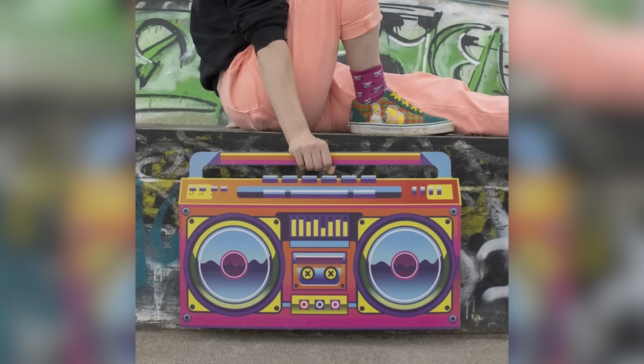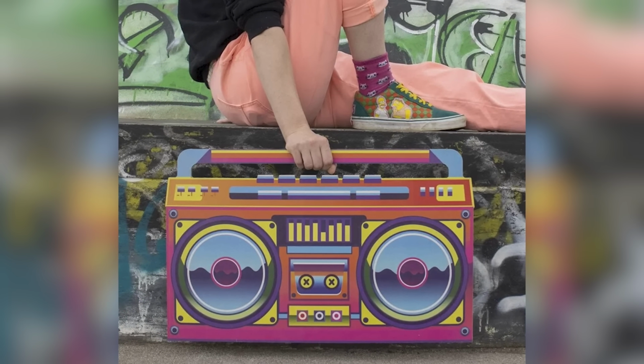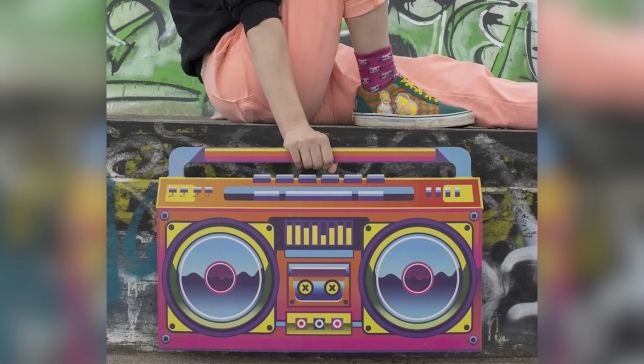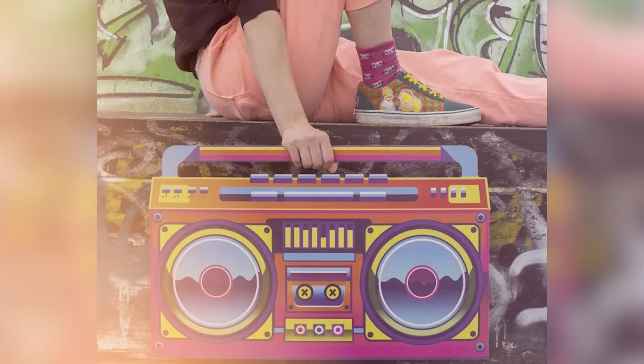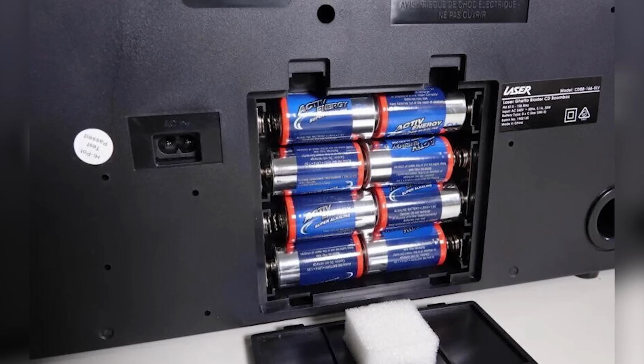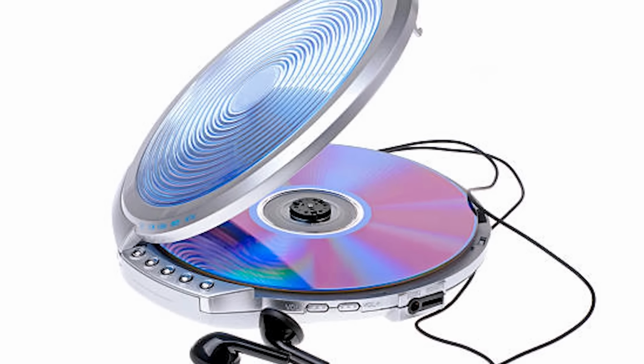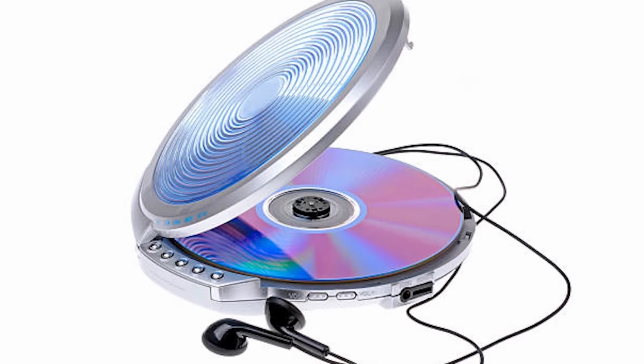Designs got ultra flashy with colorful logos, patterns, and chrome. By mid-decade, they were icons of youth street culture. Jamming out was portable with battery power or electric cord options. Later, competing with Walkman's CD players, they faded slowly to nostalgia status.